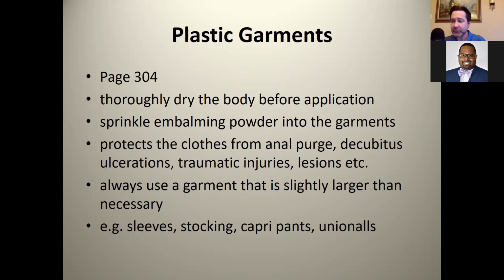So, examples of them, and again, none of these make sense. Sleeves make sense, stockings make sense. Capri pants doesn't make sense. Capri pants are like footy pajamas, right? Like they've got the little feet on them, right?